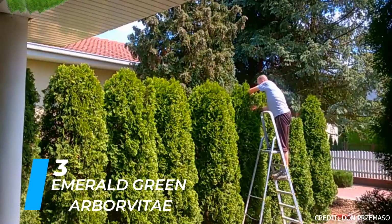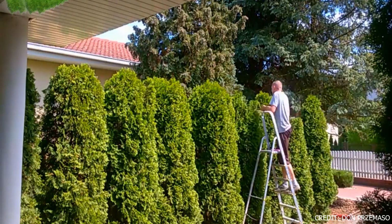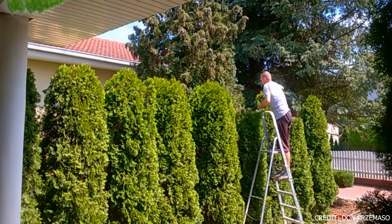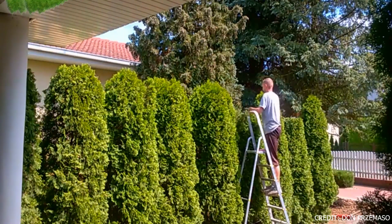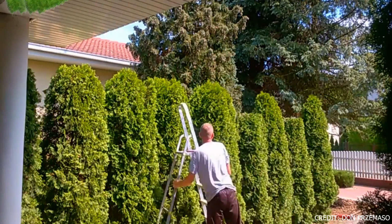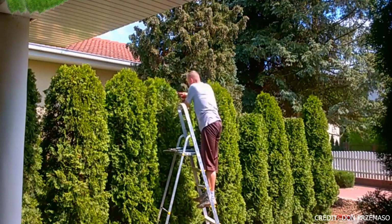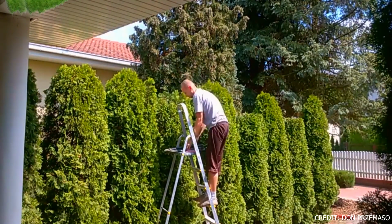Emerald Green Arborvitae. The Arborvitae genus of shrubs and trees includes 3 different species, comprising a large number of evergreens ranging in size from 3 feet to 70 feet, with shapes ranging from low mounds to towering pyramids. Their popularity as landscape plants is due to their fast-growing, easy-to-care-for nature and the year-round visual interest they bring to a landscape. One of the more popular cultivars of the Thuja occidentalis species of Arborvitae is emerald green, highly prized as a hedge screen plant.